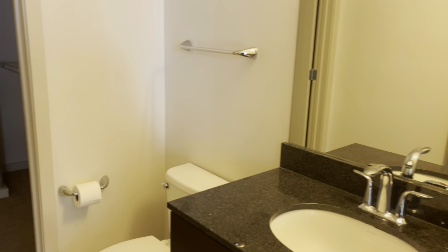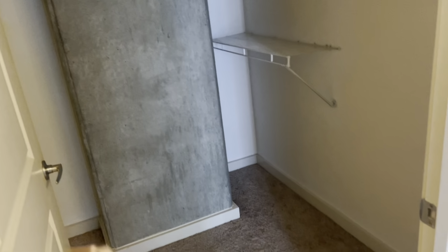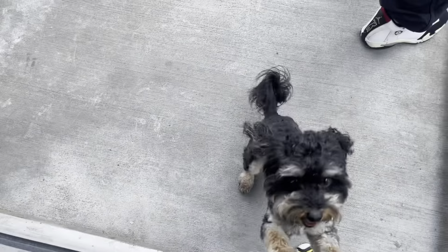So again, kind of a small bathroom, but you know, this is a city apartment. This is what you get in the city. Standing shower. And a tiny little closet. Again, the concrete wall here, super modern, industrial vibes. I really liked it. Oh, are you gonna miss this?